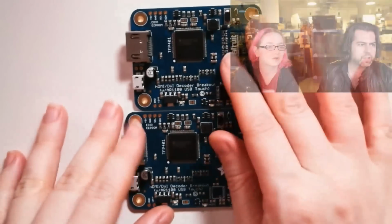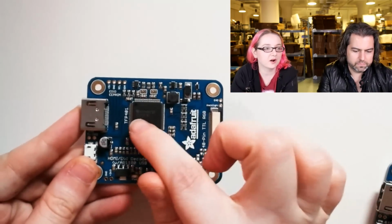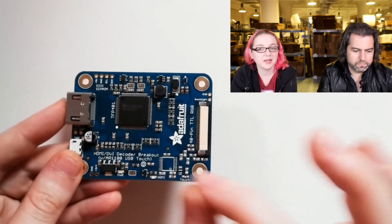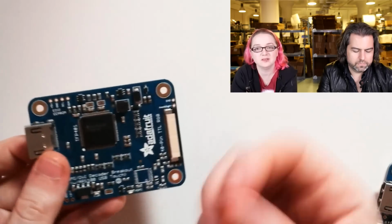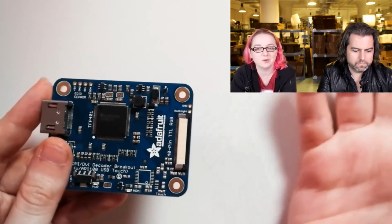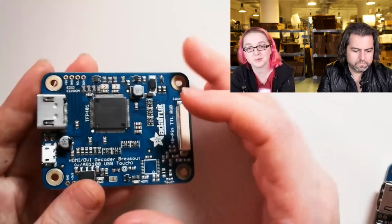So there are two versions, and I'll talk about this version first, which is the simpler version without touch. The heart of this breakout board is the TFP401A from TI, an HDMI DVI decoder. It's actually a DVI decoder, but the HDMI connector uses the DVI protocol. It doesn't support the encryption, HDCP, but it works with like 99% of stuff. You can't stream your Blu-ray through it, but we designed it for use with BeagleBone, Raspberry Pi, and computers and laptops.